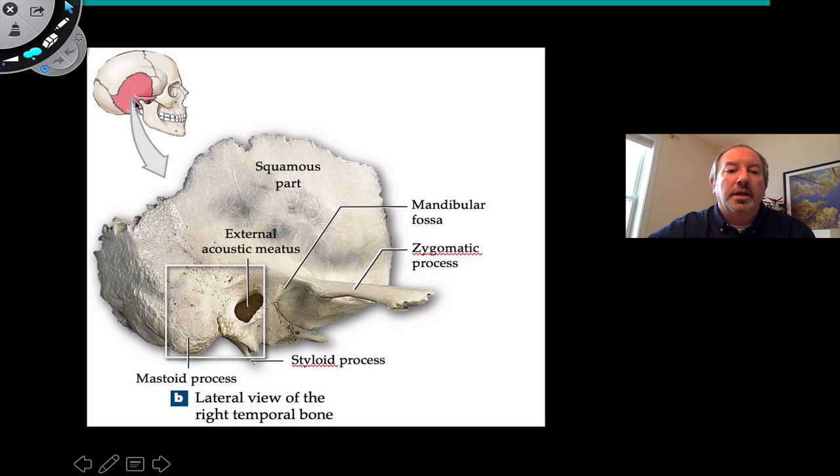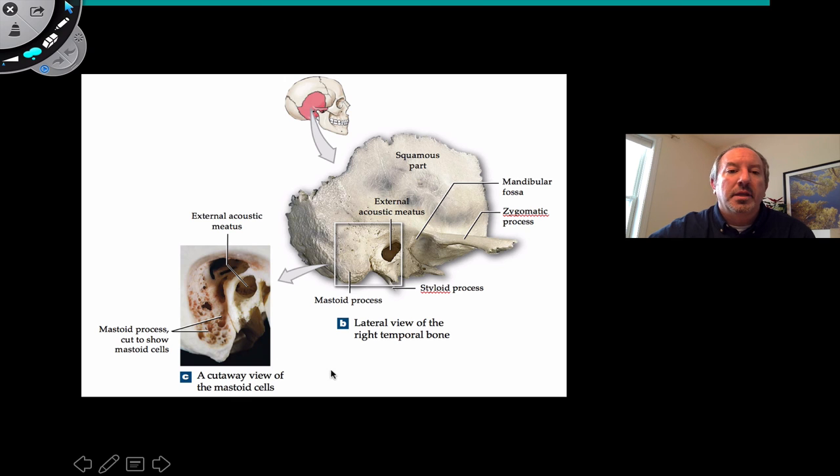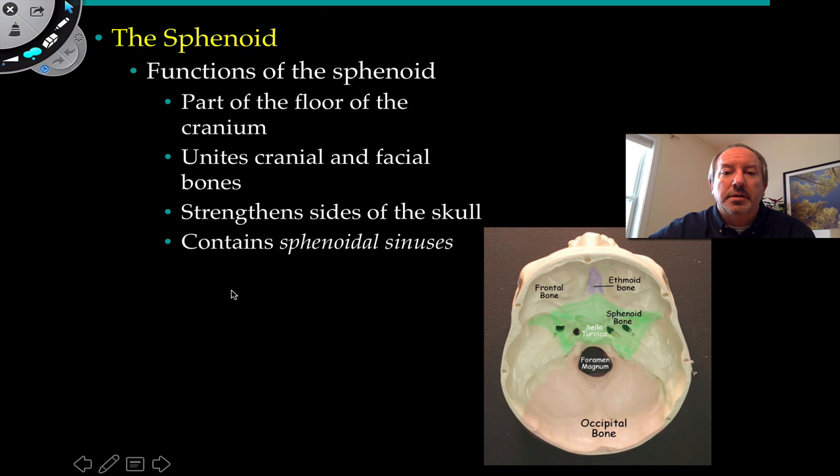And then now this is looking lateral on the side at the right temporal bone. This is from the outside. Here's the squamous part. Here's the zygomatic process. Mandibular fossa. Again, here is the external acoustic meatus from the outside. And mastoid process, styloid process, right over there. And again, inside the external auditory meatus you can find those auditory ossicles, which are pretty cool inside there. Let's move on to the sphenoid bone.